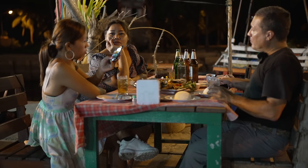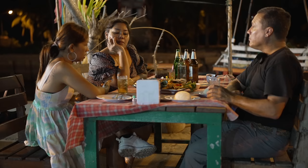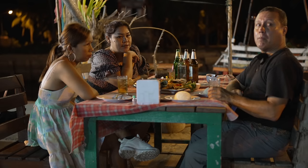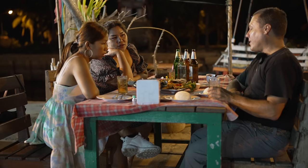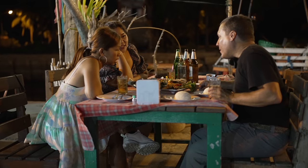Now tell us in Thai, what's the name of this dish? Pla kapong samrot. And then in English? Sweet and sour fish. Fried fish, and mixed sweet and sour sauce. Oh my gosh, folks. I'm telling you, the sauce on the top is sweet and sour. That looks so delicious.